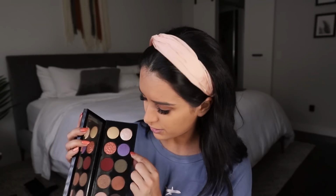Okay, I really want to use this color, this purple, because I just think it's really fun. But I don't know if it's something that I want to just do on the inner corners, or no, we're gonna put it on my lid, we're going all in. Okay, let's do it and hope for the best. Hopefully I don't regret this. But so far this palette is nice, really nice. I've only used a crease color, but I've liked it so far.